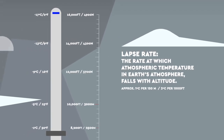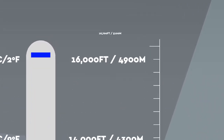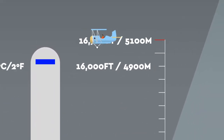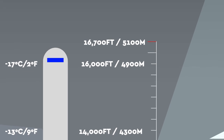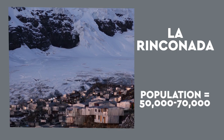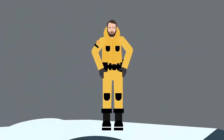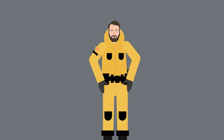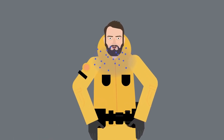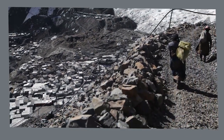But not only do people survive at this height, it might surprise you to find out that just above this, at 16,700 feet or 5,100 meters, you'll find the highest permanent human settlement. La Rinconada is a gold mining settlement of between 50 to 70,000 people in the Andean mountains of Peru. At this height, each breath you take contains only half the amount of oxygen of the air at sea level. So, how on earth do the residents survive in such a harsh environment?